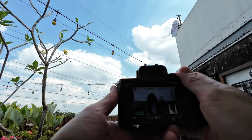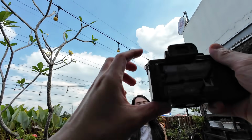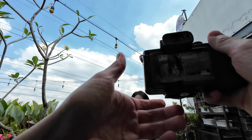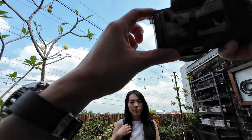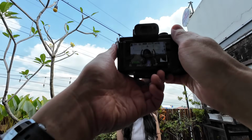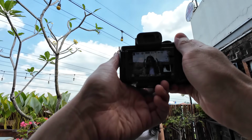So let me get closer to my wife. And actually the exposure is all over the place, so I'm going to lock the exposure using the AE lock button right here. And we have not blurred, but blown background, so we have to be careful. I think this is about right. Alright, nice. Yep, something like this. f1.7 aperture priority. Nice, beautiful.